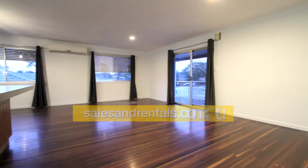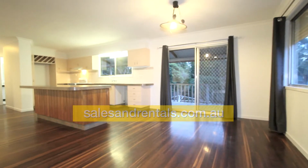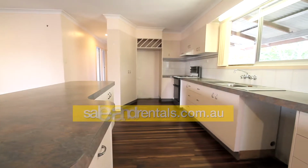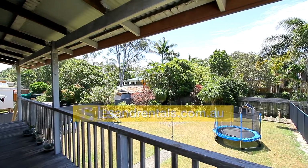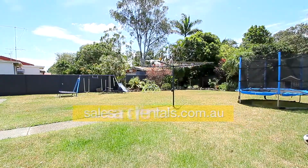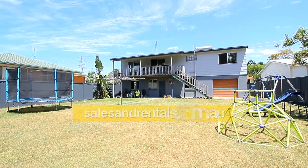Then stepping inside the property, you can see the property's had some work done on it. It's got polished timber floors in the lounge dining room. Kitchen has been updated, although some years ago. Fully functional with lots of drawers and cupboards. Then going outside through the dining room, you've got a rear covered back patio. Backyard is a good size, as I said earlier, it's 630 square metres of land.